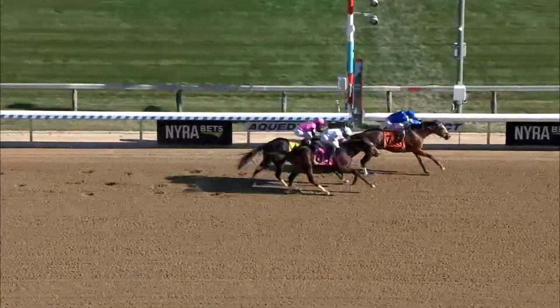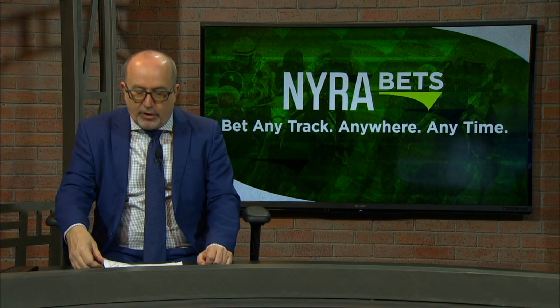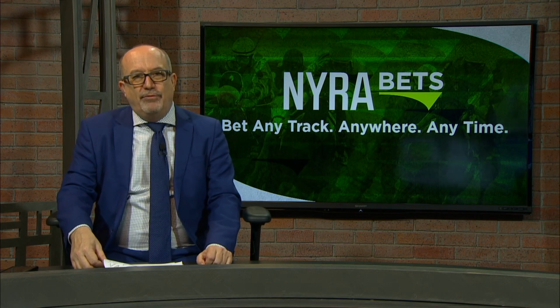The number 6, Hedonistic, is a horse you could use, a 2nd-time starter that cost $420,000 as a 2-year-old. First time out, in the slop, he didn't really handle the track and raced greenly in that race. He could run better for Greg Sacco. John Velasquez has the mount.